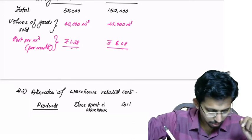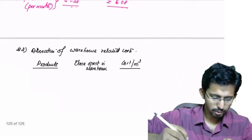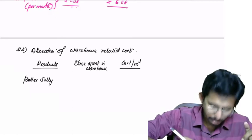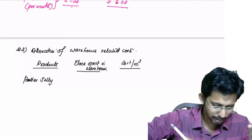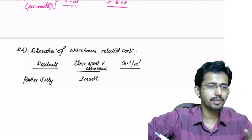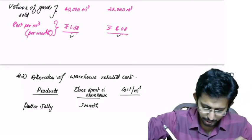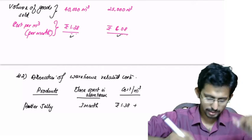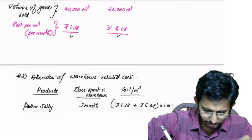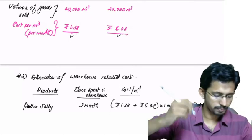Cost per meter cube. Products, first product is butter jelly. Butter jelly has to be kept in the warehouse for how many months? 1 month. Tell me, is it a refrigerated product or a general, non-refrigerated product? This is refrigerated, so it will require both general cost as well as refrigeration cost. General cost will be rupees 1.38 plus refrigeration cost rupees 6.08 per meter cube. And how many months is required? 1 month. So what will be the cost per meter cube? It will be 7.46 per meter cube. Is it clear?